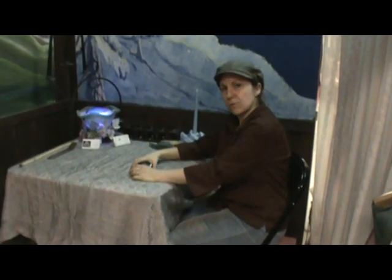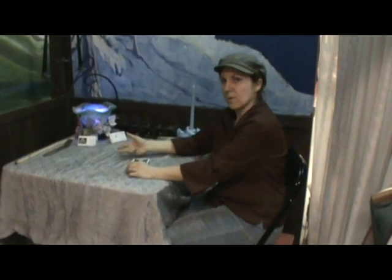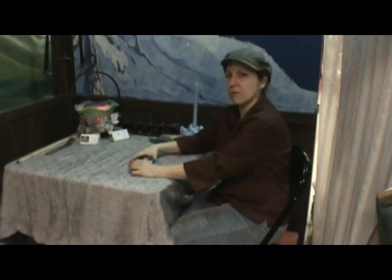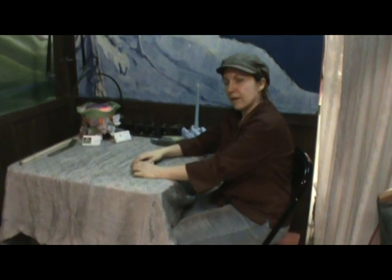Make people feel comfortable, make sure they're relaxed. A lot of people are nervous. They're going to tell you some very personal information. It's not uncommon for people to burst into tears based on something that you see in the cards and point out. And people should feel comfortable to do that.